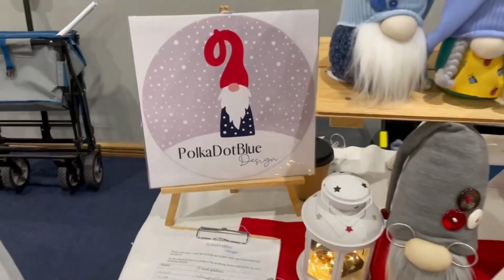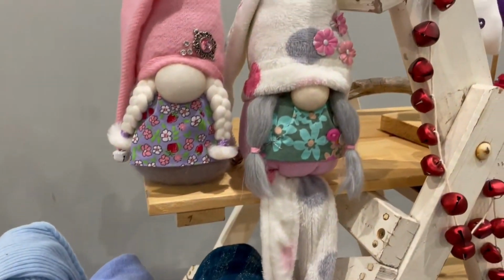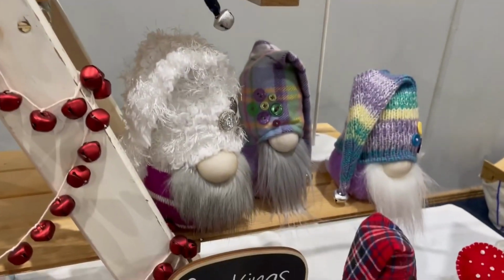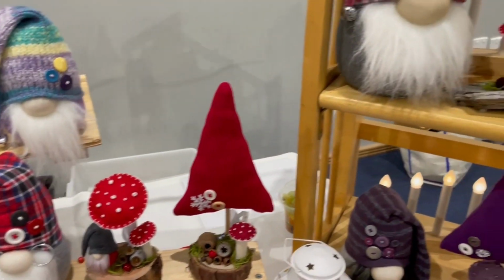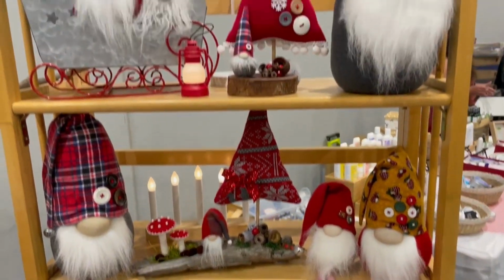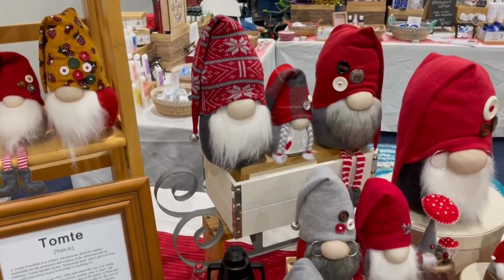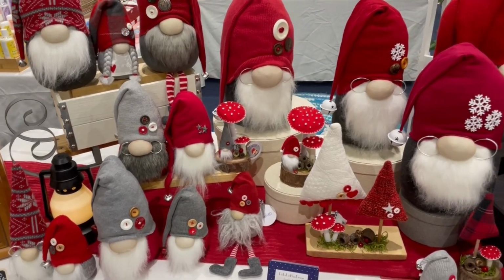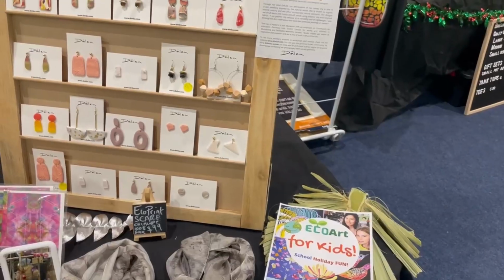Okay, so let me tell you about the markets. We went to the first story of the markets first, and I met Polka Dot Blue, or the lady who runs it. It is a Swedish gnome in a traditional style. They are handmade out of recycled materials or trashed materials, and she makes them in a traditional Swedish way. She actually gave me a handout of the Swedish backstory, and she also named them in Swedish names, which was just so cute.